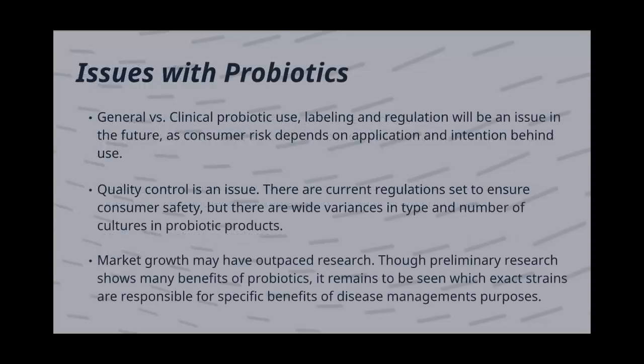Some issues with probiotics is classifying general versus clinical probiotic use. The labeling and regulation of this will be an issue in the future because consumer risk really depends on the application and the intended use. Getting a lot of definitions in order is going to be an issue, as well as quality control. There are current regulations set to ensure customer safety, but there are wide variances in the type and number of cultures in probiotics. Some research that looked at the cultures, for instance, in kombucha, found there were either not as many strains as the bottle claimed, or they even contained different strains of probiotics that were not listed on the package. Market growth may have outpaced research at this point.